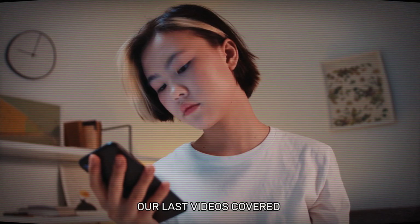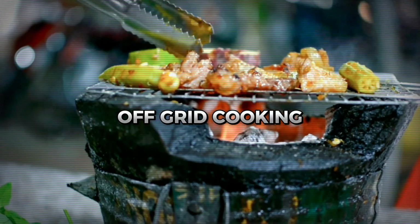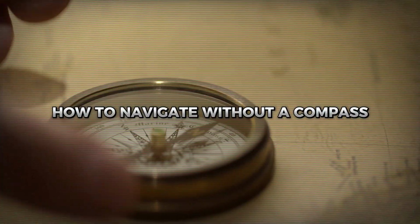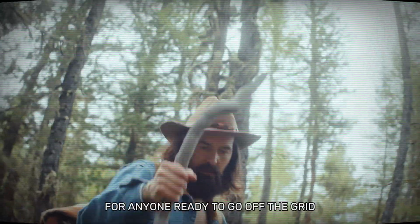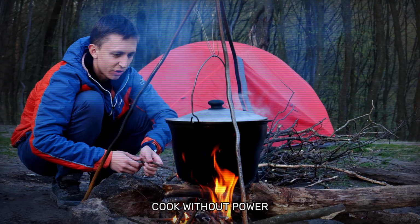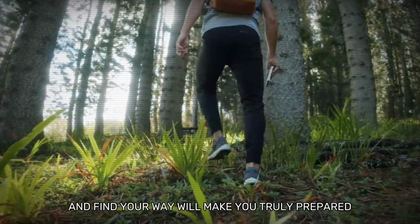And if you missed it, our last videos covered off-grid cooking, how to prepare meals without electricity, and how to navigate without a compass. Both skills are fundamental for anyone ready to go off the grid. Knowing how to tie the right knots, cook without power, and find your way will make you truly prepared.